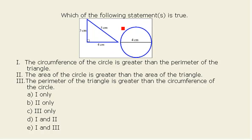In this problem, we are asked to determine which of the following statements is true. We have a 3, 4, 5 right triangle and a circle that has a diameter of 4 centimeters. We are given the following statements.